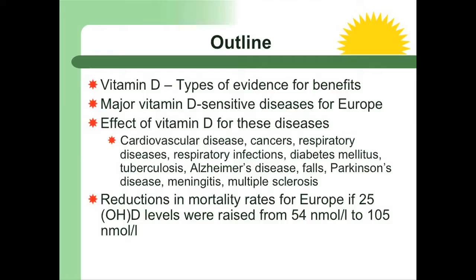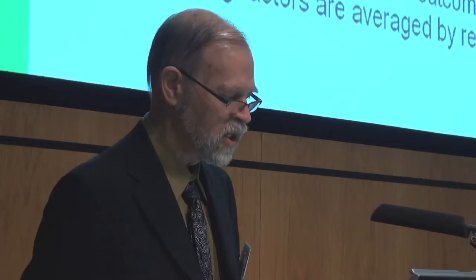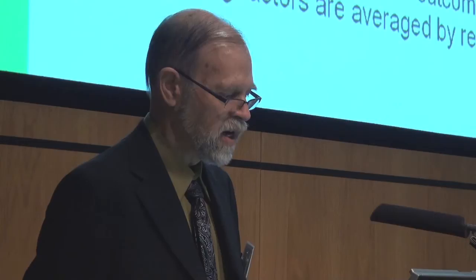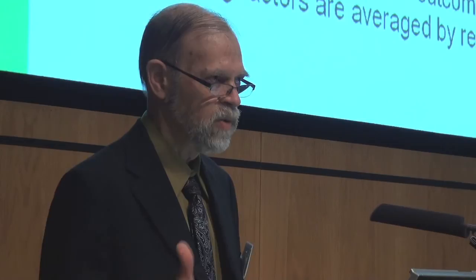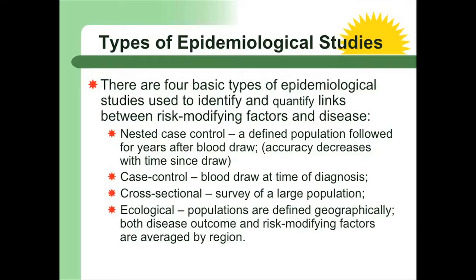Now, there are four basic types of epidemiological studies used to identify and quantify links between risk-modifying factors and disease. There's a nested case control study. That's when you generally have a cohort, a population that's followed for a number of years. They take a blood draw at the beginning of the study, and they follow people for 5, 10, 15 years. Unfortunately, the accuracy of linking any disease outcome to the 25 hydroxy vitamin D measurement decreases with time from the blood draw. There's a case control study in which blood is drawn at time of diagnosis. Cross-sectional studies, in which you survey a large population. And then the ecological study, in which populations are defined geographically, and both disease outcome and risk-modifying factors are averaged by region.